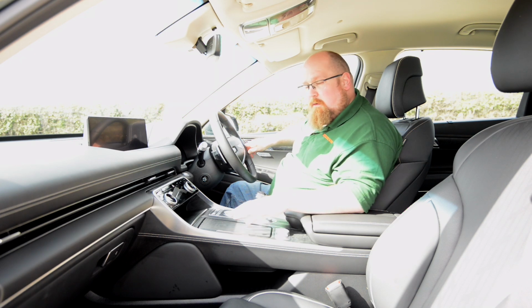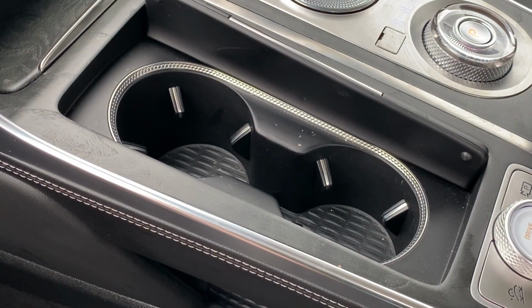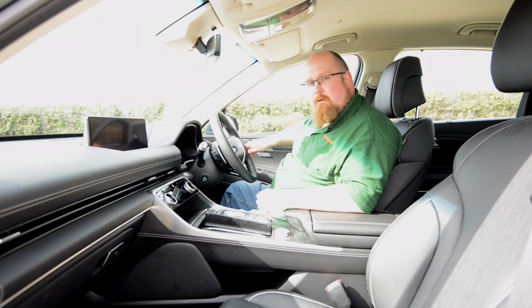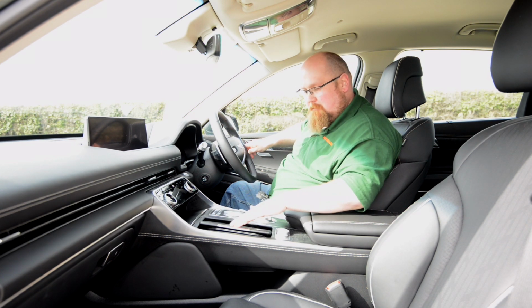Then on the left hand side, we've got another lid which reveals 2 cup holders, which I really love the quality of, because there's actually knurling around the edge of it. We've got little bits of metal on there on the little plastic grippers, but it is of a decent size and it is actually rubber lined, so that is a feature I do like.